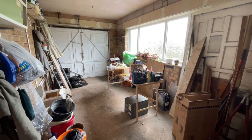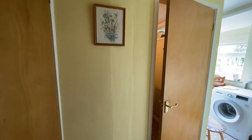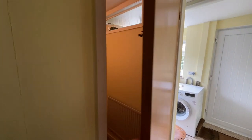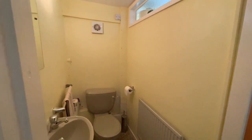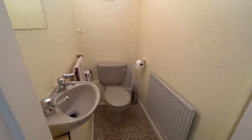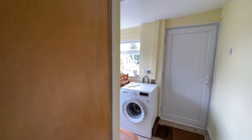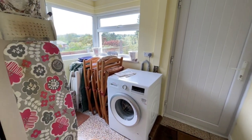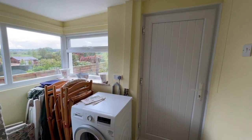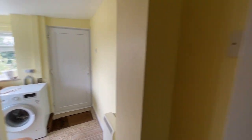Dimensions are on our property particulars, and the garage does have a double glazed window as well as light and power. Off the rear hall, cloakroom, look, wash basin and toilet in there with electric radiator as well and extractor. And here's the utility room at the rear with plumbing for washing machine and UPVC external door. And I'm not going to take you out there just yet. Let's head upstairs first of all.